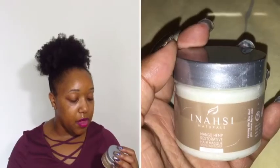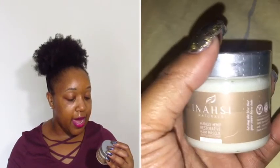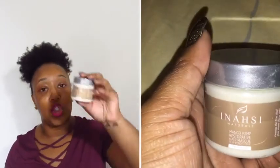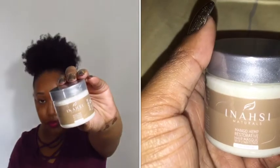So cute. So next up, we have the Mango Hemp Hair Mask, and this is a deep conditioner. It is in a 2 fluid ounce little jar, which is so cute.